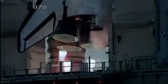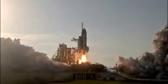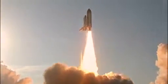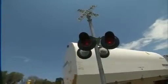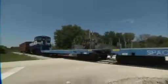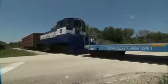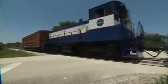NASA's space shuttles are some of the most high-tech and complex vehicles ever built, but they couldn't fly without the help of a much older technology, the railroad. This is no ordinary train. It's the NASA Railroad at Kennedy Space Center in Florida.